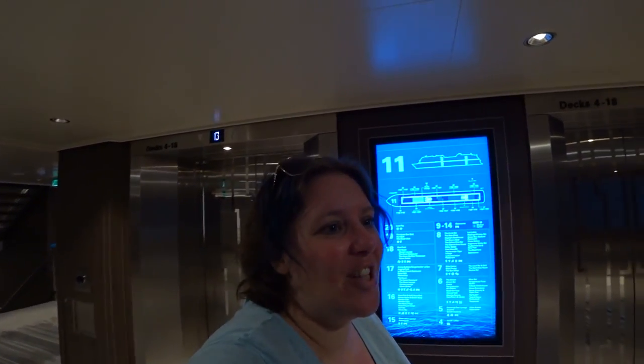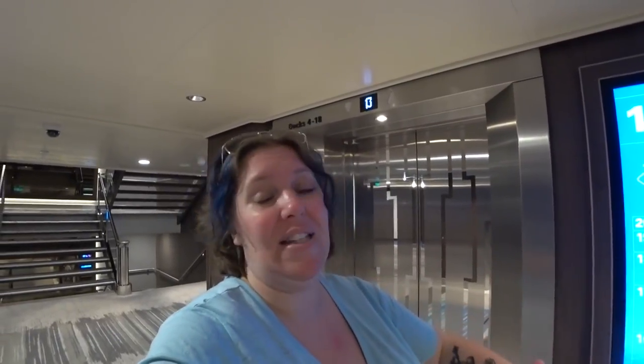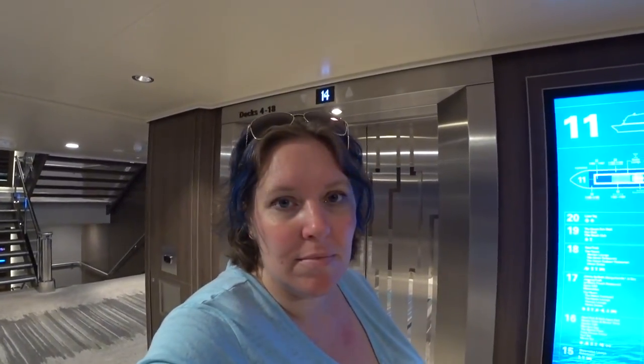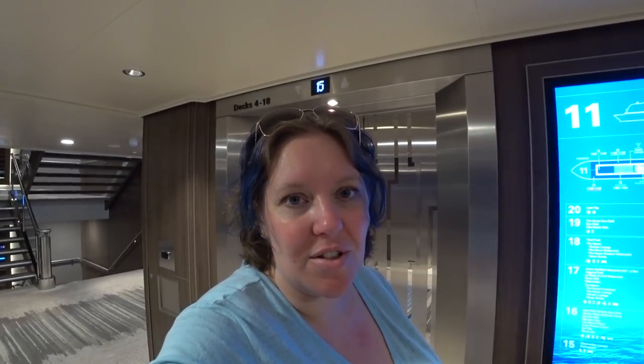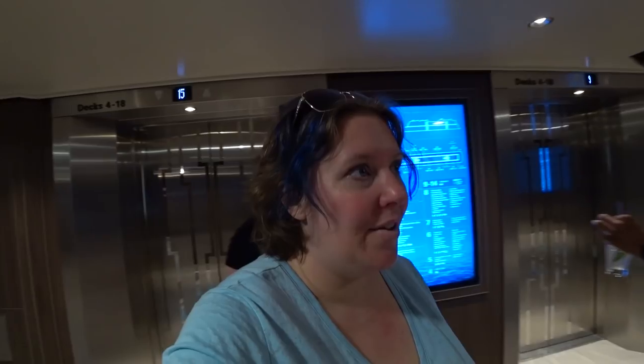Every time these elevators come up here, they're full, and the doors open and they're busting out at the seams, and they all just look at you. Then you have to stand there while it closes and they're all just staring at you. I don't even think about it. So I'm just like, let's go get in the elevator.